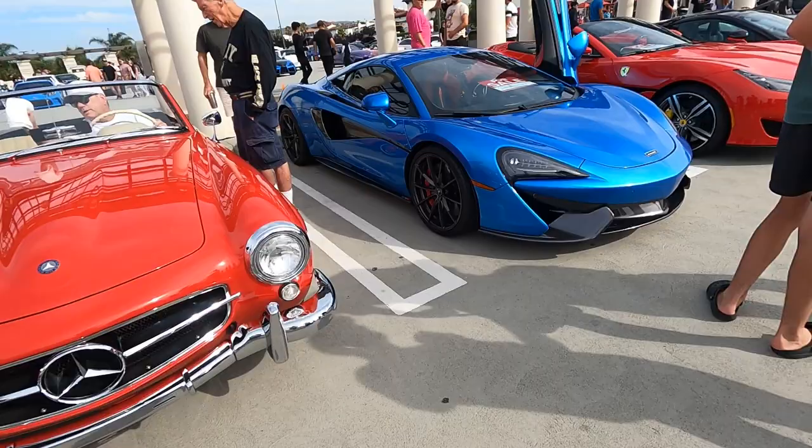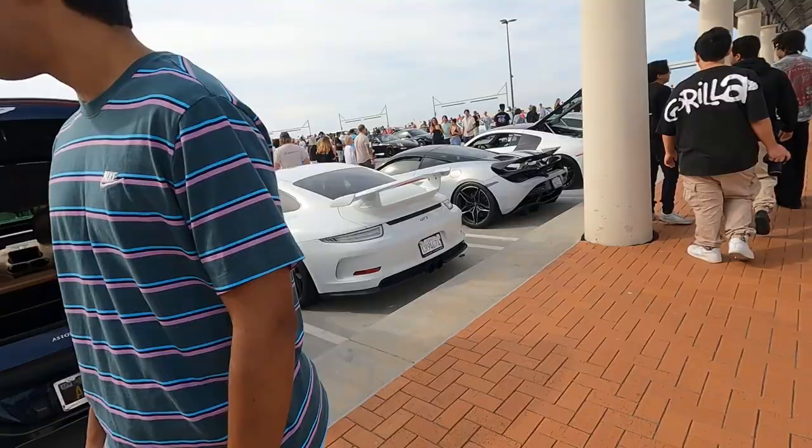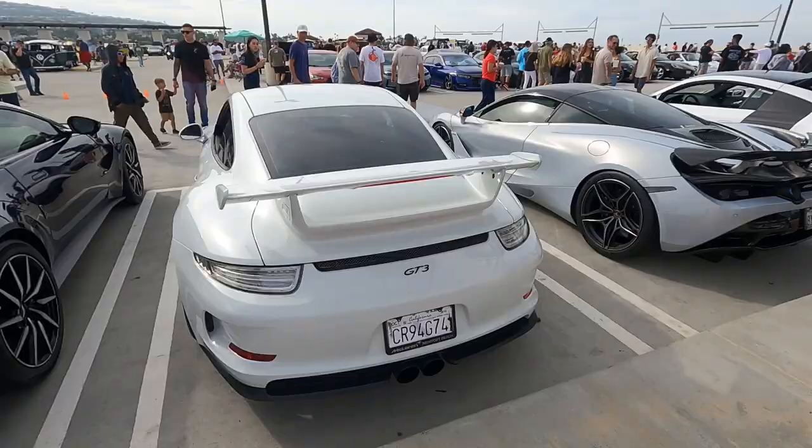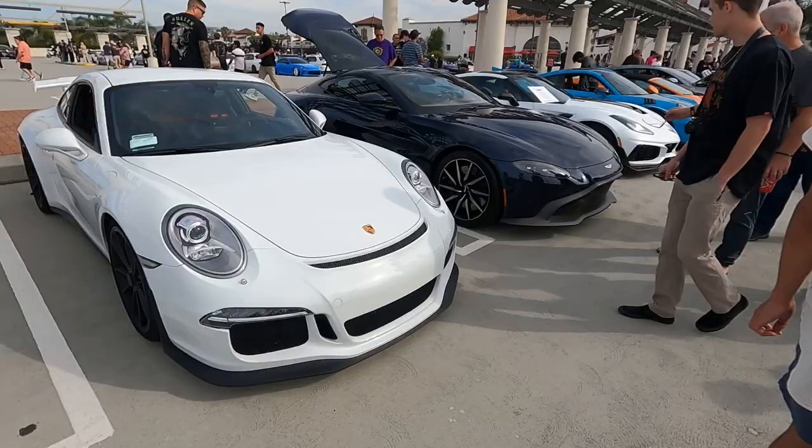Only in South OC, you'll see a 570 being sold for $139,000. And then of course you have the bone stock GT3. Well, it looks bone stock as of right now, but yeah, interior is sick. Look at that. And you got the whole roll cage in the back. Yeah, you can't tell me this GT3 is clean. It's either white or red, I'm gonna be honest. That's what looks good on a Porsche. Or black, obviously, but I feel like a lot of cars just go well with black anyway.